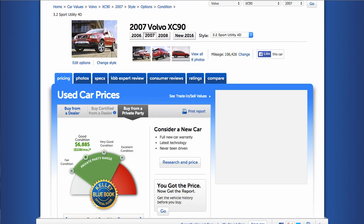The Volvo XC90 was my biggest surprise. Getting one of these for $6,800 is, in my opinion, a steal. Just like the Mercedes-Benz G-Class and the Land Rover Range Rover, this car doesn't change over the course of its model history.